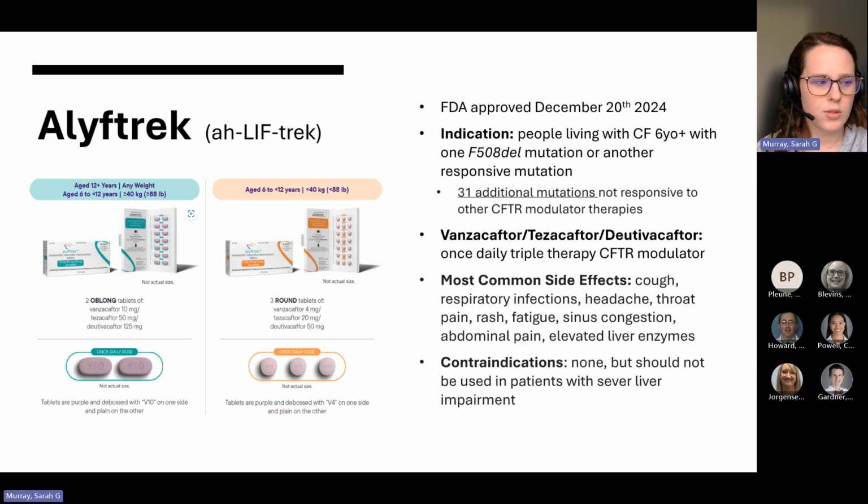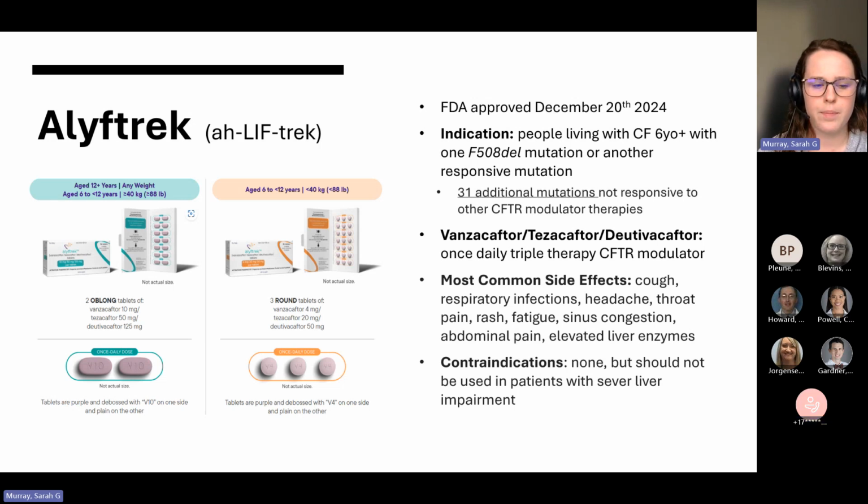Yes. Okay. So we were talking about deutivicaftor. It's got a little tail on the end, works very similar to ivacaftor. It just lasts longer, so only once daily dosing. But basically, it acts as what we call a potentiator, and it keeps those CFTR proteins open that are now at the cell surface. So the most common side effects that we're seeing in the clinical trials, very similar to Trikafta: cough, respiratory infections, headache, throat pain, rash, fatigue, sinus congestion, abdominal pain, and then elevated liver enzymes.